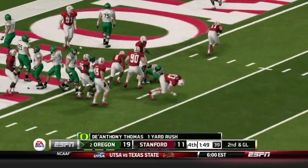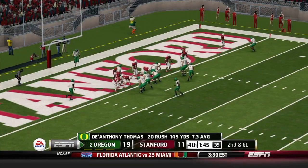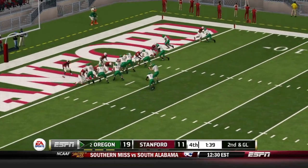Tackles him hard at the 1-yard line. That brings up 2nd and goal. Defense stacked in tight here.